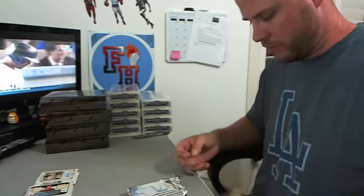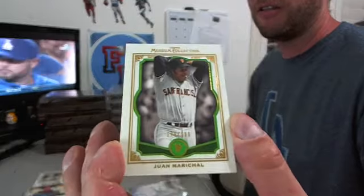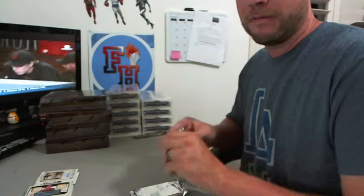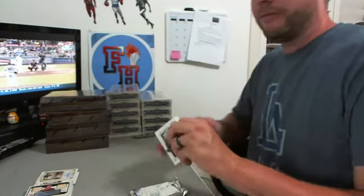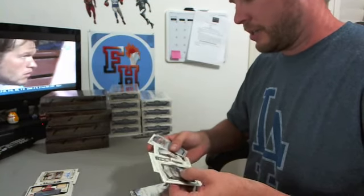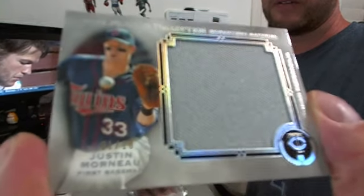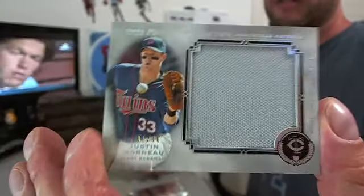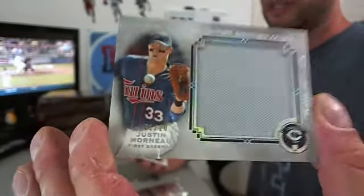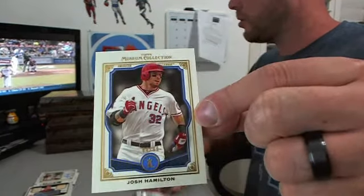Daniel had, whoop, fumbling. Because my hands, it's like kryptonite to me. Giants cards. Ugh. I don't even want them in my hands. Numbered out of 10. 1 of 10. Justin Morneau for the Twins. He's on the Pirates now, right? I think he got traded recently. Justin Morneau, 1 of 10, Twins. And a Josh Hamilton to 99, Angels.